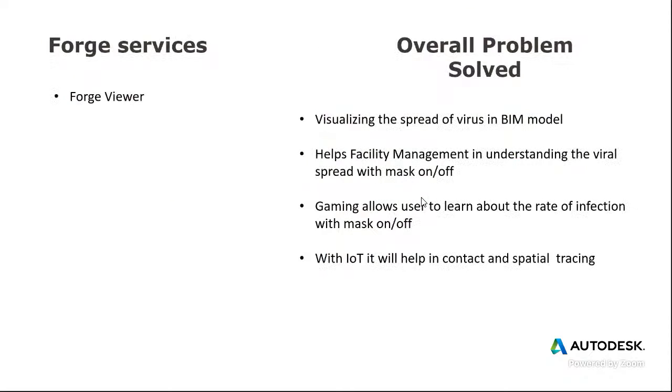The overall problem solved is that a tool like this can help facility management understand viral spread. Also, from a gaming perspective, players learn, if they are in a room with an infected person, at what rate they get infected. And if we integrate this with IoT, it can help in contact and spatial tracing.